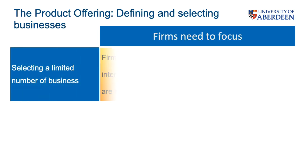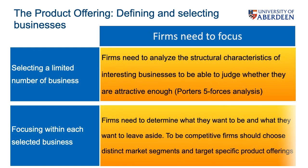Okay, and how do firms focus? There are two generic ways in which firms can focus. First, selecting a limited number of businesses, and second, focusing within each selected business. This comes from Porter's analysis, in which the firms are supposed to analyze the market and see where are their gaps for their businesses to succeed. Alternatively, firms can analyze what they want to be and what they want to leave aside. To be competitive, firms cannot be all things to everybody.